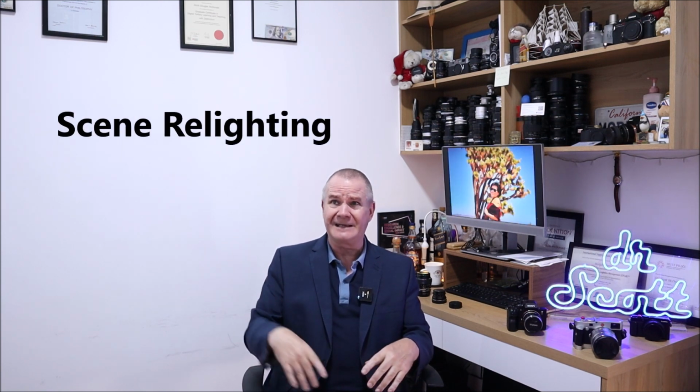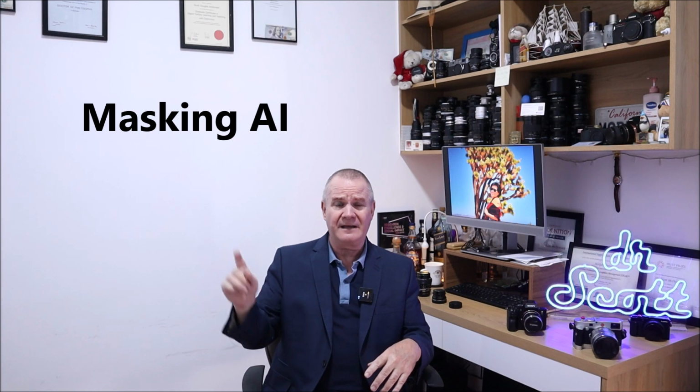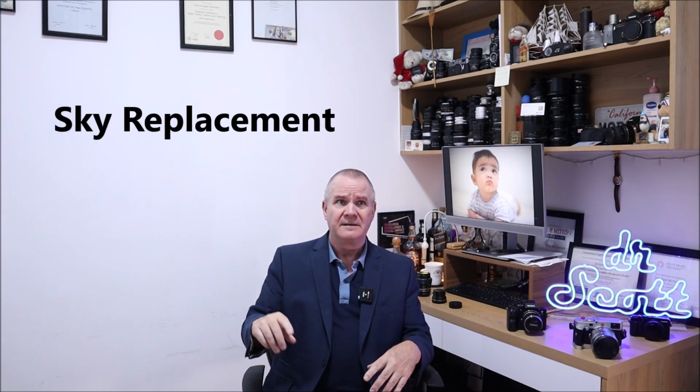This way, the software will do that for you. And hey, how can you beat that, right? Just one click, done, and all the power lines are gone. It has scenery lighting. It has masking AI. It has sky replacement, and so on and so on. All kinds of AI stuff in there that'll help your photos look better than they were when you started. So anyway, get yourself a copy of Luminar.